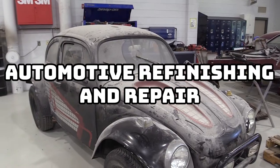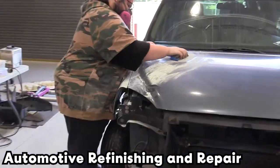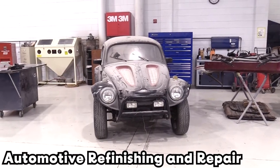These are our two-year programs. Automotive Refinishing and Repair. Automotive Refinishing and Repair teaches students repair estimates, metal fabrication, welding processes, finishing techniques, evaluation, all forms of body repair, and paint mixing. Students will get the chance to work on actual vehicles in this program.